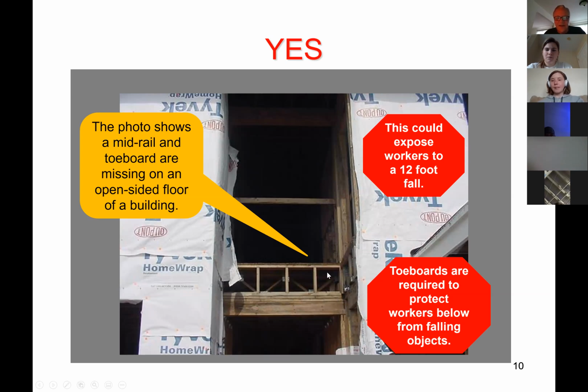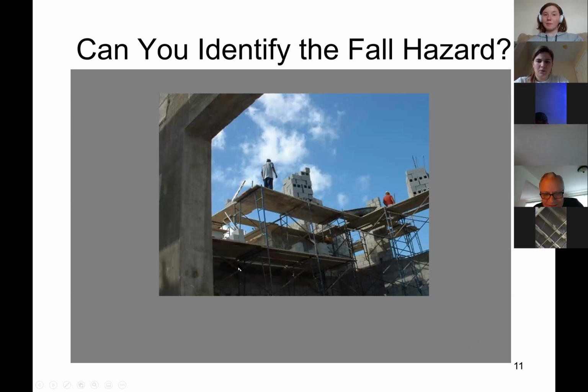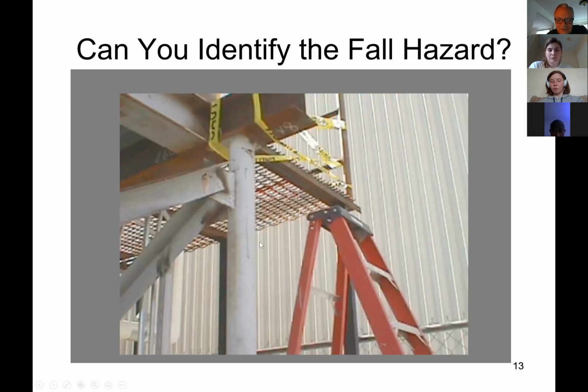All right, let's look at the next one. Well, it doesn't even ask us if there's a fall hazard. It says, can you identify the fall hazard? I mean, it looks to me like, obviously there's no guardrails here, right? There's holes in the board. Lack of fall protection. The plank appears to be overloaded and there is no safe access for workers. The workers are exposed to a 35-foot hazard from the scaffold while stacking blocks. So once again, you're just taking your life in your own hands.